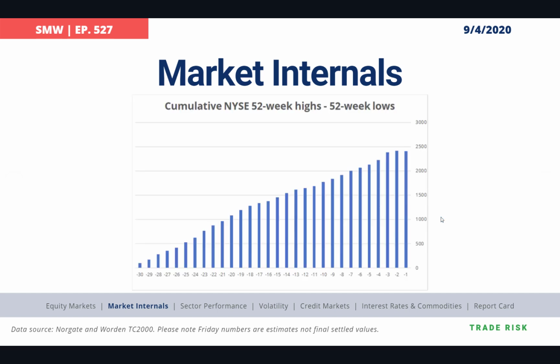And I put together this chart of the cumulative 52-week highs minus lows over the past 30 trading days. Basically what you can see is we've had this nice, strong, and steady accumulation of 52-week highs in this market. And this speaks to the strength that we've been able to enjoy for the past 4 to 5 months or so, because we've seen an expansion of stocks hitting new 52-week highs and making progress to the upside. Now, what you'll notice though, if we look at the past couple of days, is we're starting to flatten out. And this is where I think things are going to get interesting, as we start to measure the mood of the market, the temperament of the market after this week's action.